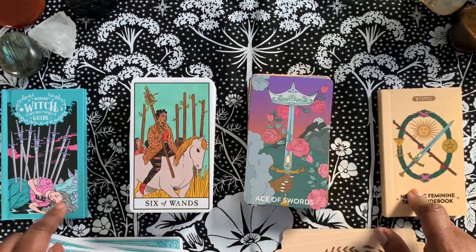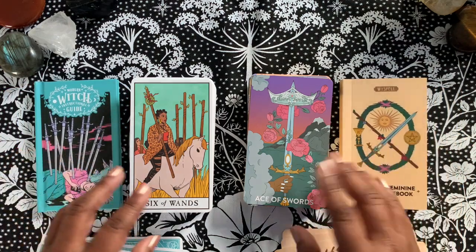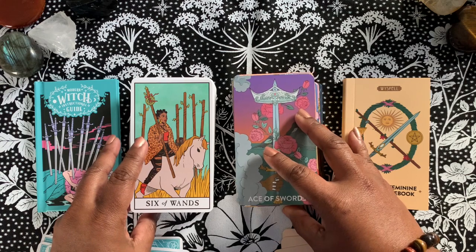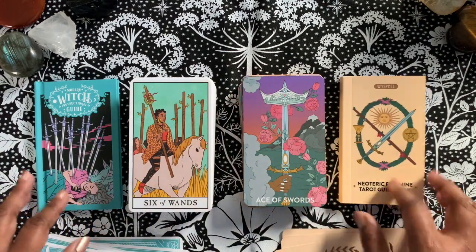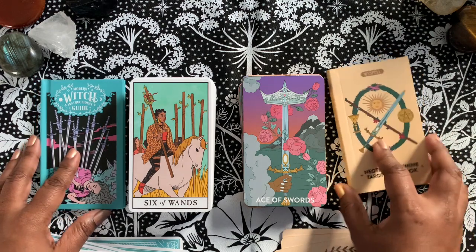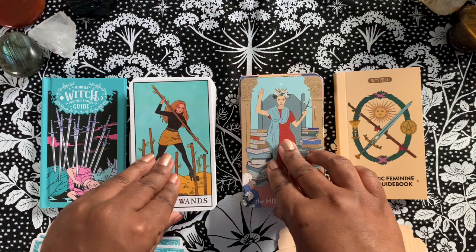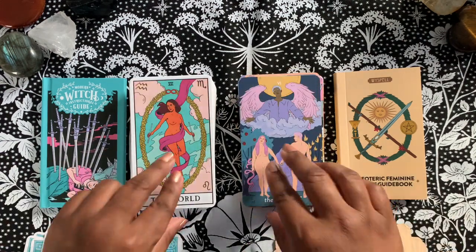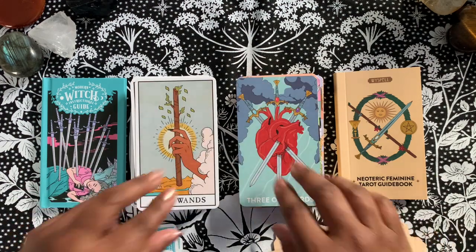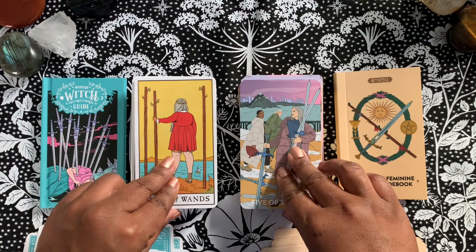Now, like I said, this guidebook is much better. It's much more comprehensive, I guess. It's not super comprehensive. It's not going to give you everything, but it gives you a whole lot more than this one does. For the Neoteric, it is a lot more than the Modern Witch. So if a guidebook is what you want, I would choose this one as long as you don't mind the thinner cardstock. And then, of course, there's the different art styles. So you could go by what your eyes like. So that is my decision.